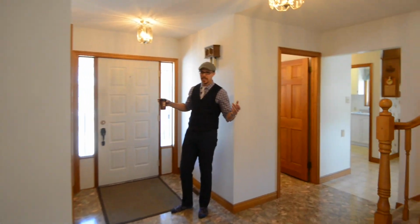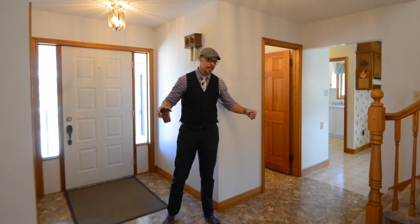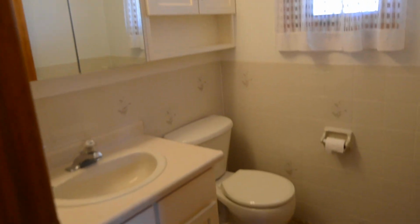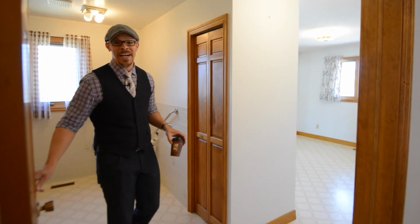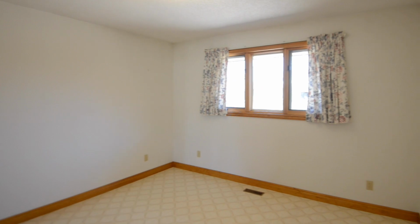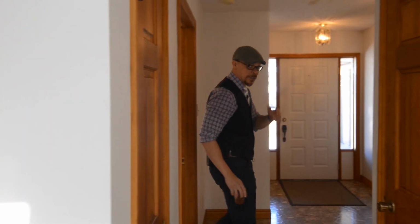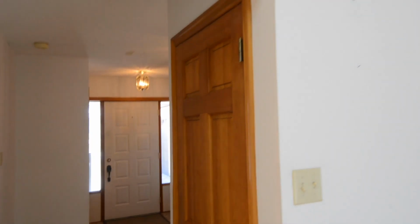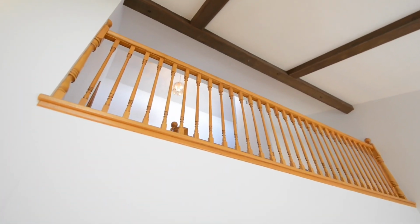Now friends and family and guests will get in and out through the front door into this wide open foyer with 2-piece bathroom right here. While your accessibility needs are being met through wide hemlock doored openings, open into this main floor master with ensuite as well.